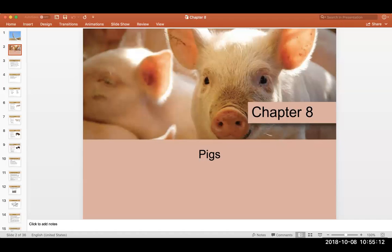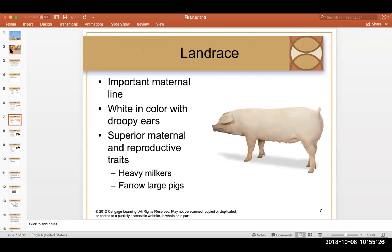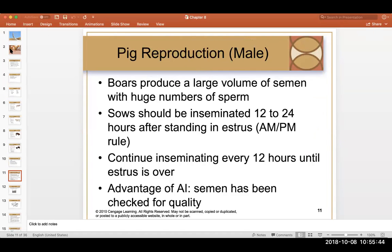Okay, and now on to pigs, and I will try to speed through this and not get sidetracked because I work with pigs and I love them. Okay, so we talked about a lot of different things with pigs. I'm not going to ask you anything about the specific breeds of pigs. That's more for your information. So we talked about pig reproduction. Their gestation length is 114 days, 3 months, 3 weeks, 3 days. And pigs are polyestrous, which again, we've seen a lot. So it means that they cycle all through the year. They have many cycles through the year.